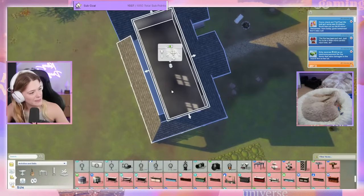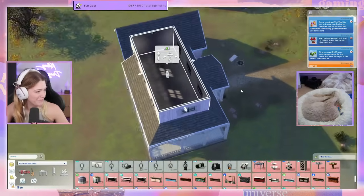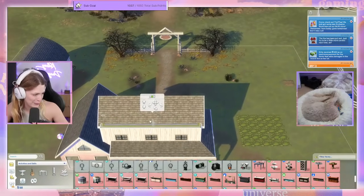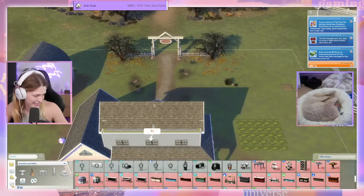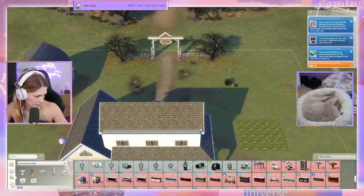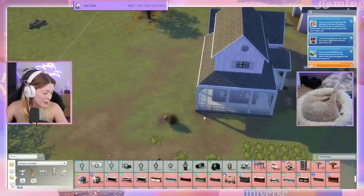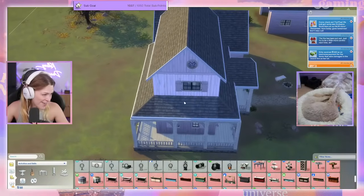I do want to expand this bigger. I don't know if we'll have the money. We do have the money, but barely. Oops. But like the upstairs is going to be so spacious when we move up there, you know? So worth it.